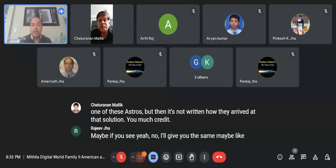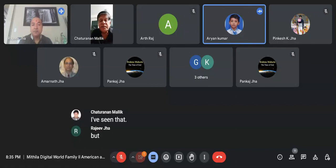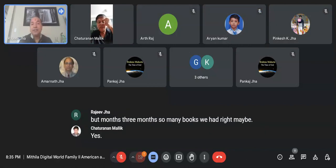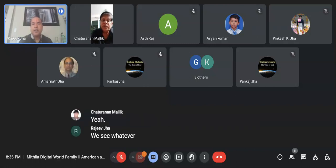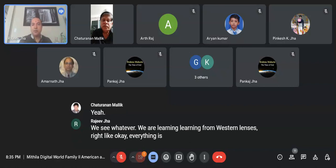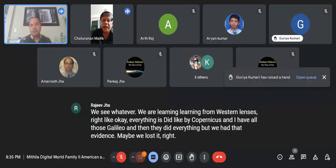See, maybe when we had Nalanda and Takshashila, right, when Alauddin Khilji burnt that library itself in Nalanda, it burned for like 3 months. So many books we had. Maybe we lost those evidence. So there were evidence, what were those books? Whatever we are learning from Western lenses, like everything was done by Copernicus and Galileo. But we had that evidence, maybe we lost it. That's the theory.